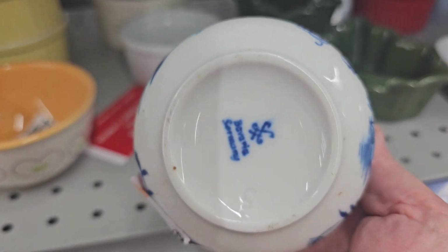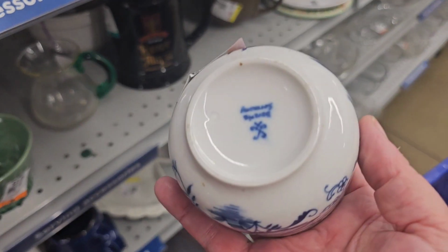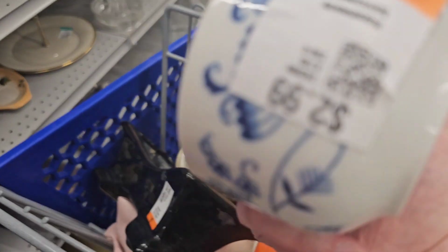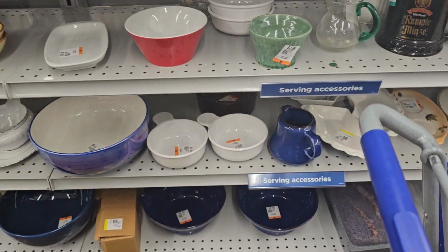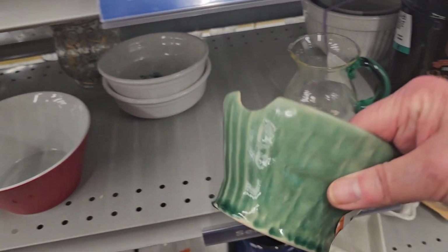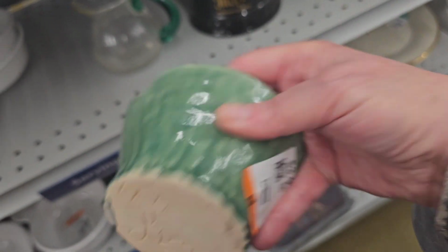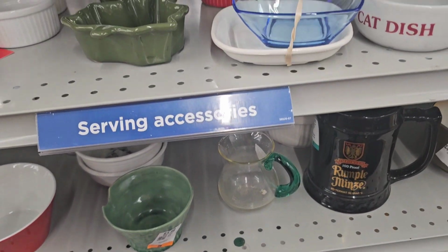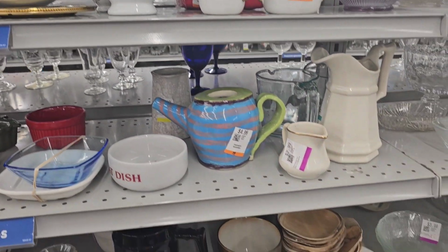I'm always about blue and white, and this was Bavarian. So Bavarian stuff tends to do pretty well. So I always tend to pick it up, especially blue and white. So that went into the cart, and it's probably just a teacup. It didn't have a lid or anything, but it was pretty. Again, that looked cool. It is signed, but it looks like a piece somebody made in maybe pottery class at school. But Liz did a nice job because I liked how it looked like a tree there. It was pretty cool. So go Liz.